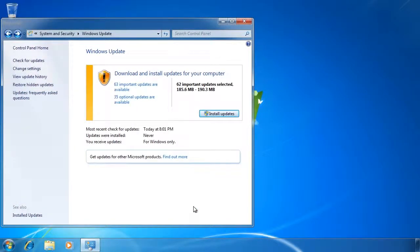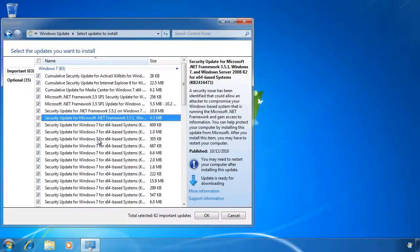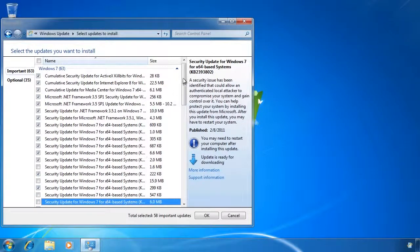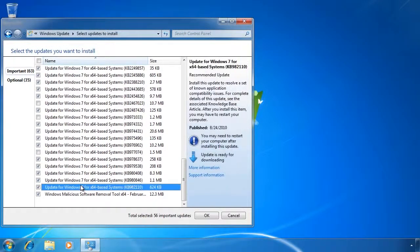Notice that it tells me how many important updates and optional updates are available. If I select Important Updates, I can view the list of updates and also decide which updates I want to install. Since I have enabled updates to install automatically every day, deselecting an update will only stop them being installed this time. To make sure an update never gets installed, right-click the update and select the option Hide Update.